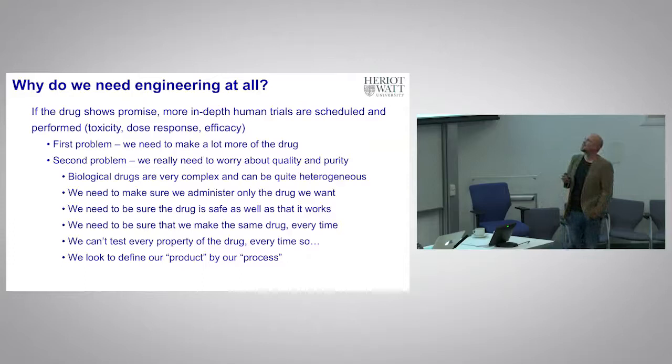Second problem, the really big one. Just making more of it is one thing, but we really, really need to be concerned about the quality of the drug, the reproducibility of the drug, the purity of the drug. All drugs are complicated, but biologically made drugs are more complicated than most. They can be quite heterogeneous, by which I mean you could make an awful lot of it the same way, and some of it will come out slightly different, or even quite a lot different. And it might be quite difficult to judge the different things from each other. And from the example before, thalidomide wasn't a biological drug, but clearly heterogeneity in thalidomide was a major problem. We need to make sure that we only administer the drug we want.